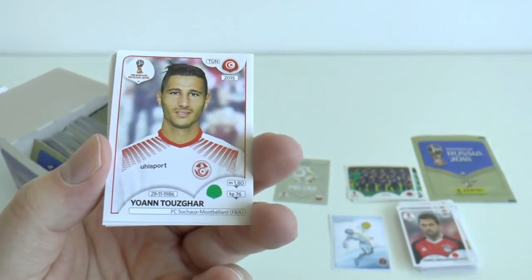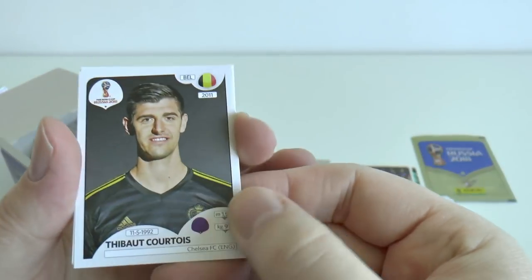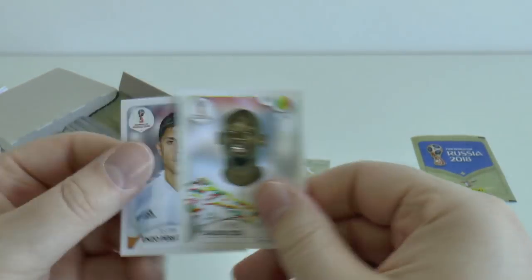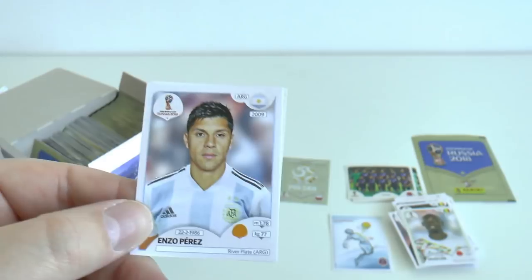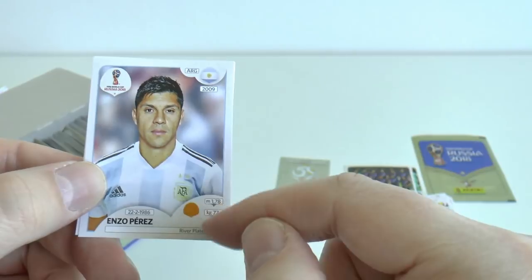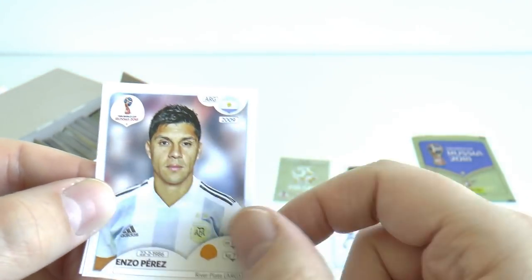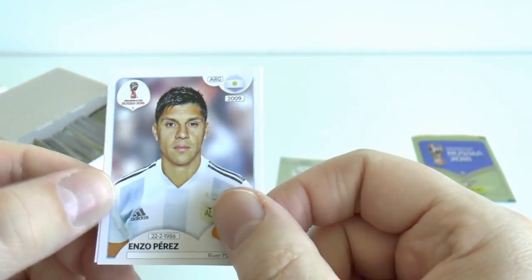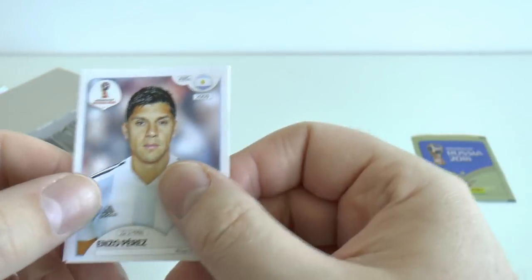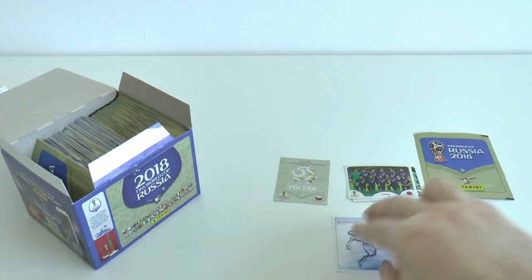Next pack, another Tunisian, Tugazar. Followed by Thibaut Courtois, Chelsea's Belgian goal stopper. As you can see here, the team is in the corner, as you see there. For example, Enzo Perez, he plays for River Plate in Argentina. There's his height and weight, when he made his international debut, and his country, of course, Argentina with the flag. Russia 2018 logo and his date of birth just above his name. So it's really nicely, neatly designed stickers, as you can see there for yourselves.